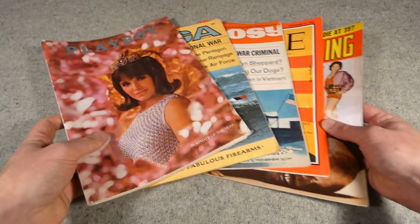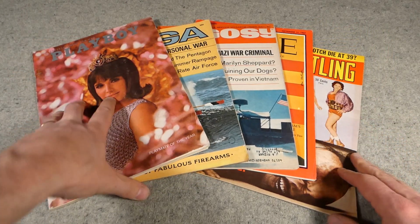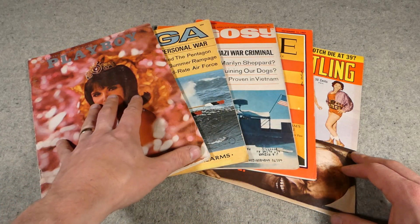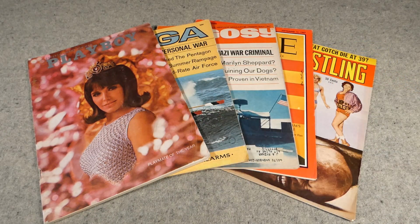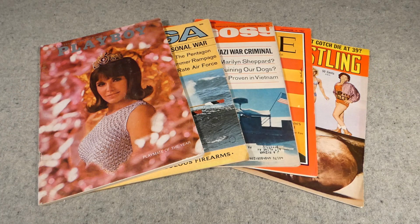So various options to go at there, obviously. And Playboy being the most obvious and probably one of the most common magazines in circulation in Vietnam, but these are also valid options and a little bit more family friendly potentially if you wanted to put on a display. So various different options there that I wanted to talk about, and obviously going into some of them in more detail than others, but there are various options here and just some of the examples from my collection.